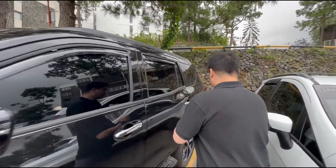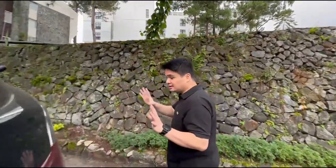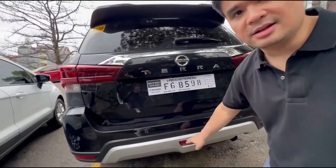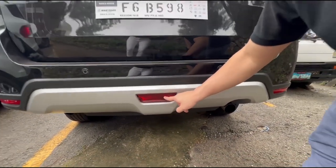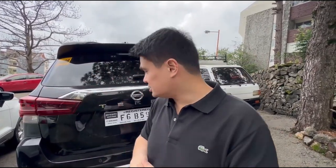Then, let's look at the back. I did add something very subtle, guys. Very, very subtle. Which is this one. So, when you buy the Nissan Terra, ano siya? Black lang siya. It's like a cover. So, this one acts as a fourth brake light. But it's not a fog light. Kasi the reason why ayoko ng fog light, it's too bright. So, ginawa kong brake light siya. And later, I'll show you how it looks like sa video. It really looks good, guys, actually.